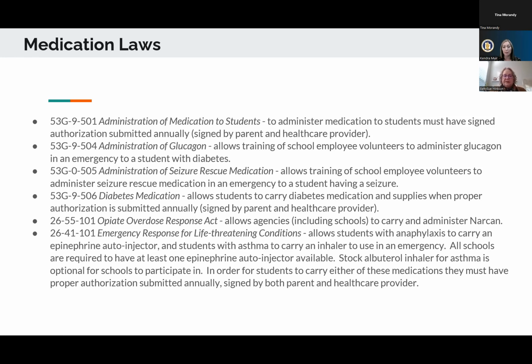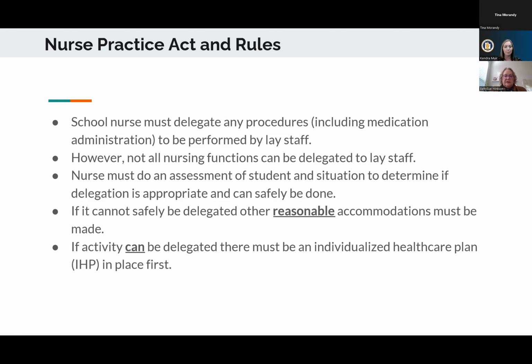What determines that is after the nurse does an assessment of the student and the situation, the nurse must determine if delegation is appropriate and can be safely done. So if the task or the nursing procedure cannot be safely delegated, then other reasonable accommodations must be made for that student. If the activity can be delegated, then there must be an individualized healthcare plan in place before it happens.